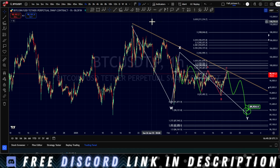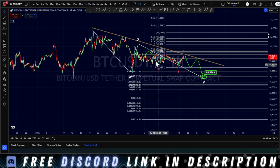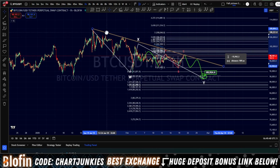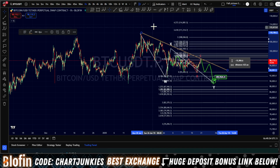All right. Now, this is the bearish alternative that I have cooked up. I drew this trend line. At the end of the day, guys, trend lines really don't mean shit to me. I'm going to be real with you. But it's there.